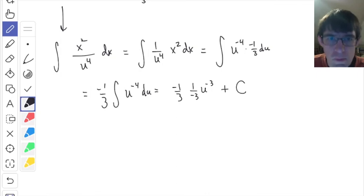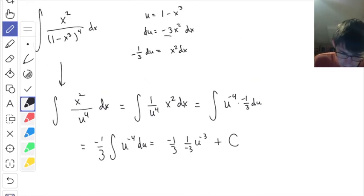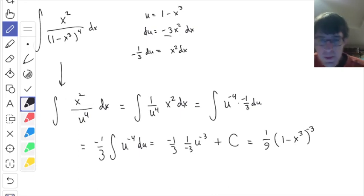Substitute in the u. Put in whatever the u was in terms of x. Just plug that back in. This is always easy to do. No tricks necessary. Let's combine the constants in front there. I think it's just 1/9, and then I get (1 minus x cubed) to the minus 3 plus c.